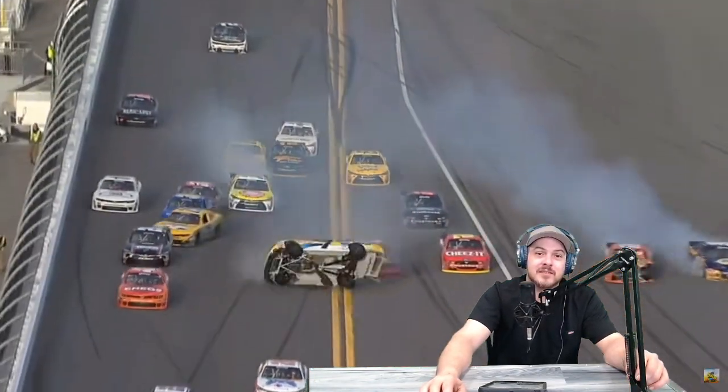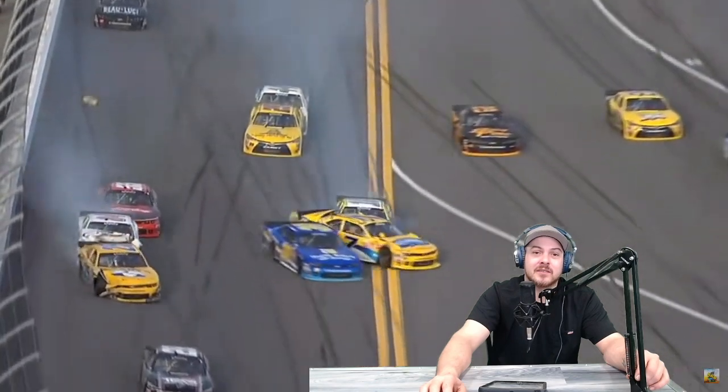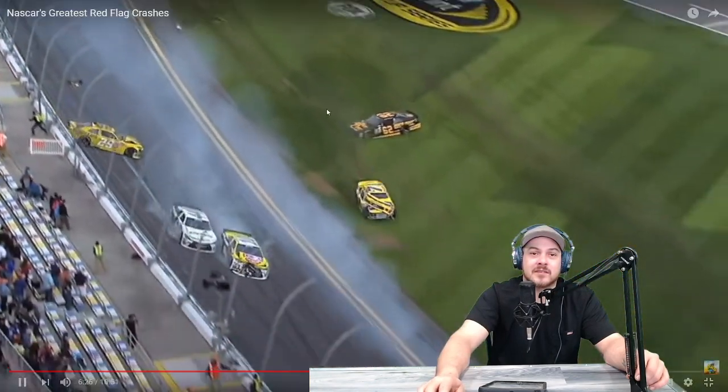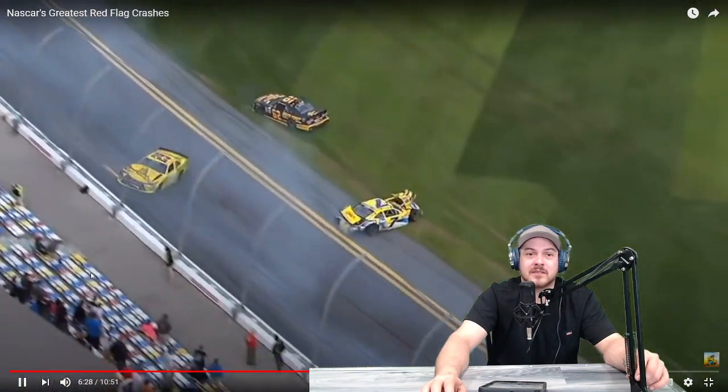He got too far to the right, and coming off of the corner right there, that car unloads as you come off of that banking, and it just took a little bit too much, and that's that window that you have to push.